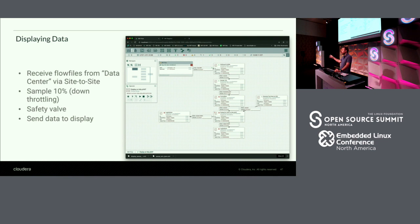So in this case, it actually is down throttling, taking a 10% sample of the data that comes through, because refreshing that e-paper display takes so long that if it was doing it every second, you never actually would get a display to come through.